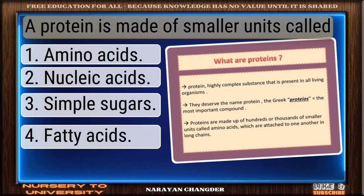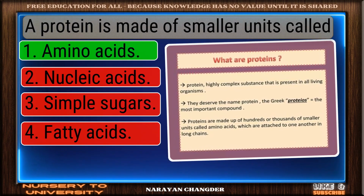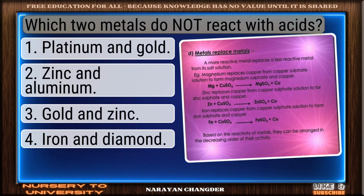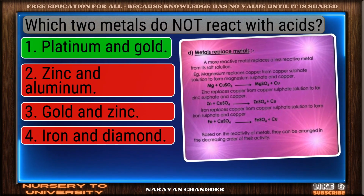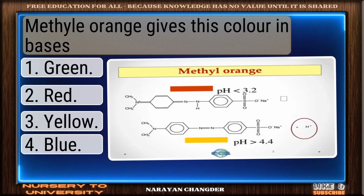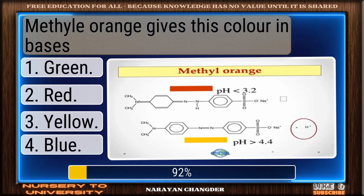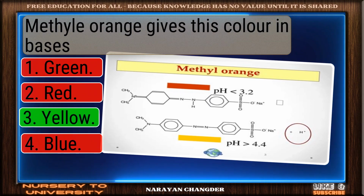A protein is made of smaller units called. Clear logic. Your choice amino acids is sound. Which two metals do not react with acids? Correct response. Platinum and gold is the most accurate answer. Methyl orange gives this color in bases. Well reasoned. Yellow is the correct choice.